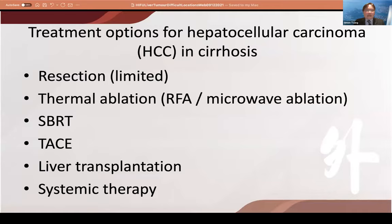Other tumors may be treated by stereotactic radiation therapy. And multifocal disease may be amenable to transarterial chemoembolization. And there's also the option of liver transplantation in selected cases if they fulfill the UCSF criteria. But unfortunately, in our locality, because of the scarcity of liver grafts, that is not often the case. And we may just have to opt for ablation in some of these for local disease. And some patients with systemic disease may need systemic therapy as well.